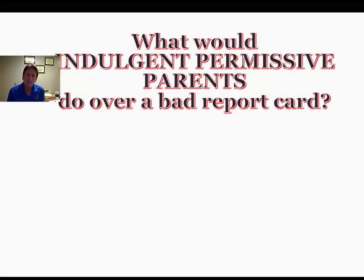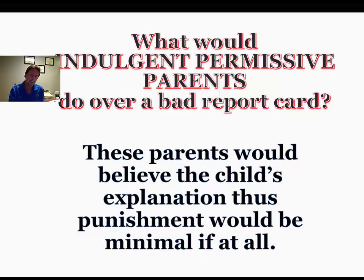Okay, what would indulgent permissive parents do over a bad report card? The answer is, these parents would believe the child's explanation, thus punishment would be minimal, if at all. So in other words, if a child brings home a bad report card, the child's likely to have an excuse. One of the biggest excuses, and I'm not saying that if your child says this, it's an excuse, but, you know, the teacher doesn't like me. It could be like, this class is too hard and the teacher doesn't give me enough attention, the teacher refuses to help me.